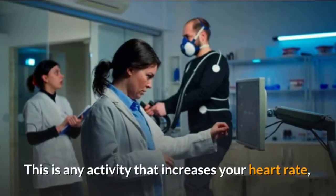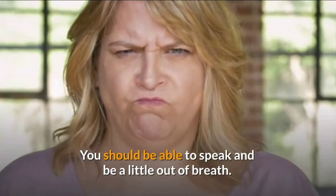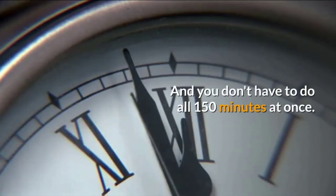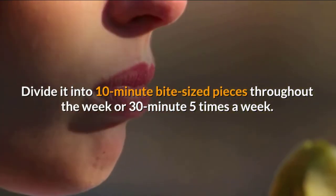This is any activity that increases your heart rate, makes you breathe faster, and makes you feel warmer. You should be able to speak and be a little out of breath. And you don't have to do all 150 minutes at once. Divide it into 10-minute bite-sized pieces throughout the week or 30 minutes 5 times a week.